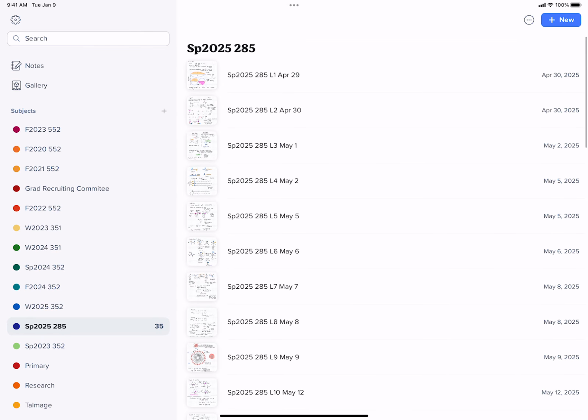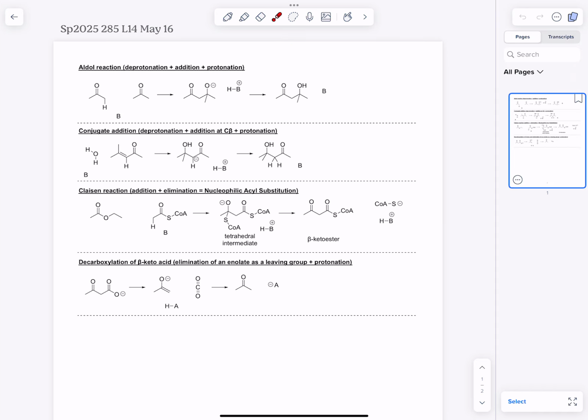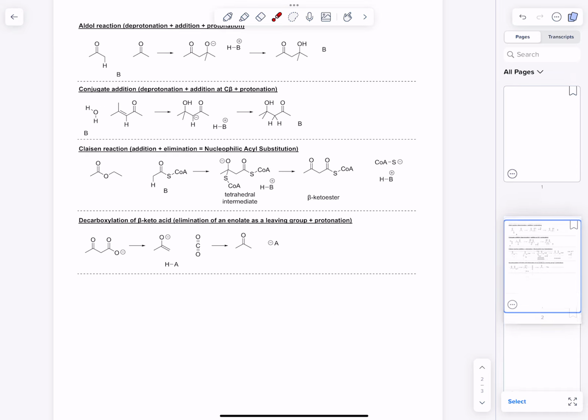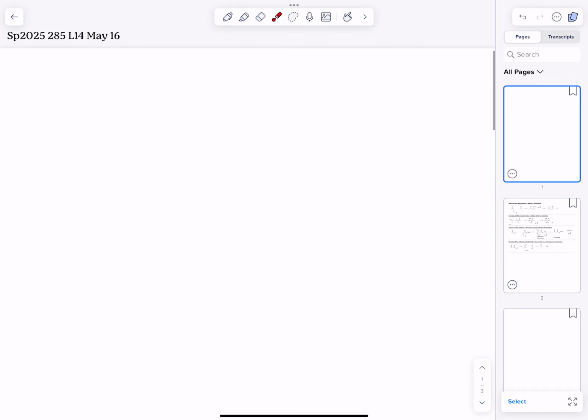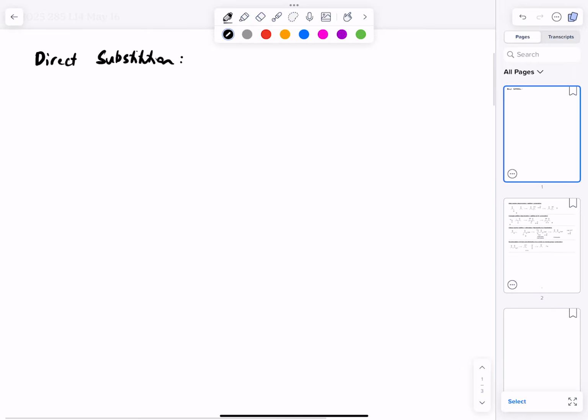All right. That's okay. Instead of trying to find it, we'll just talk about it now. So you're most familiar with addition, elimination, and proton transfer. There is something that's mentioned on your problem set, and that I believe I mentioned in class at some point in the last few days, but this is the idea of a direct substitution reaction. There's not a lot of these in biology. Maybe it was just last time that I said this, but there's not a lot of examples of this in biology.